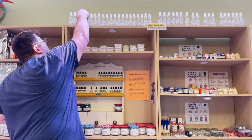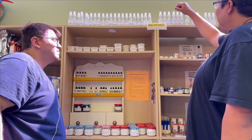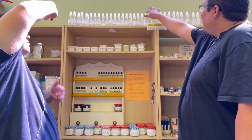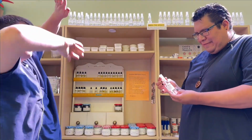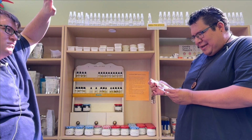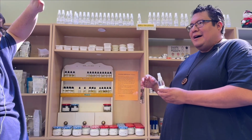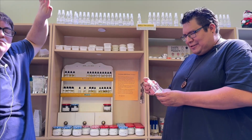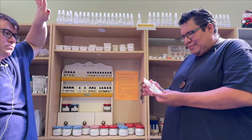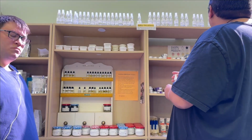Which one's your favorite, Jason? Okay, I have a couple of favorites. One of my go-to favorites is lemon. Lemon works with friendship, longevity. So longevity means you want to live longer, or say if someone is sick and you want to increase their health, that's a part of longevity. Helps with love and purification. So in places that say you can't smudge somewhere.